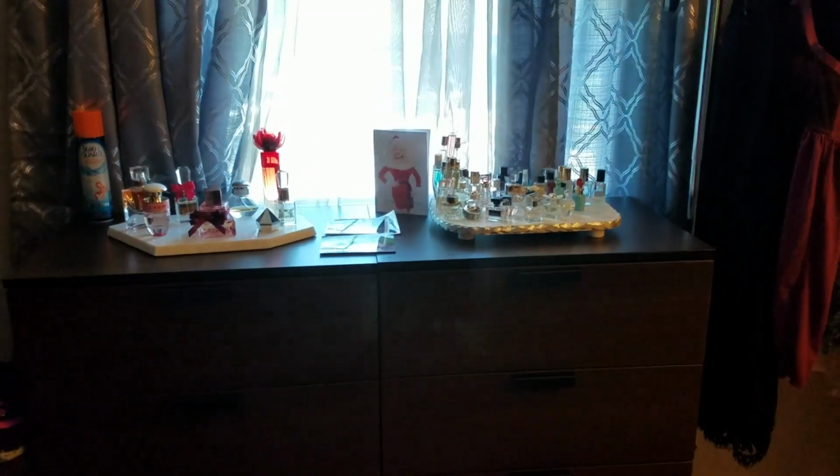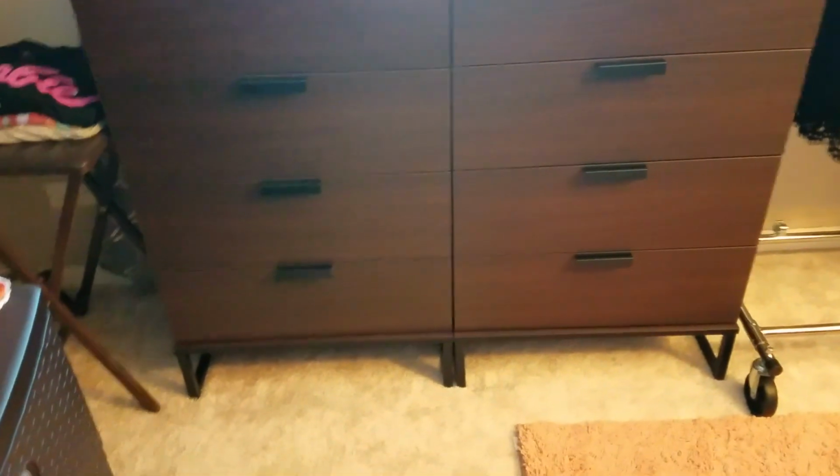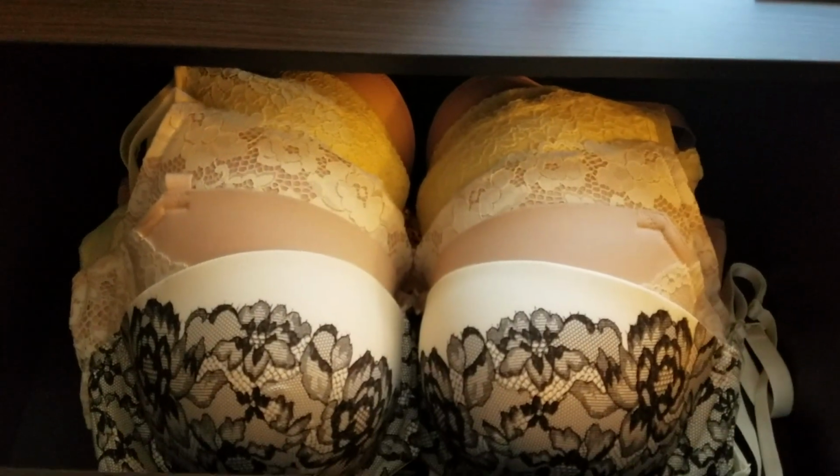And here we have the finished product. I love the way that these look so much better than the others. Not that these others are bad. They were great to start out with, but for a little bit more of an adult, you have your crap together look, I like this. And then here we have all of the drawers pulled out.